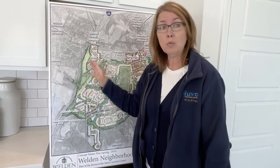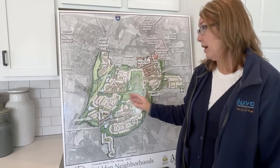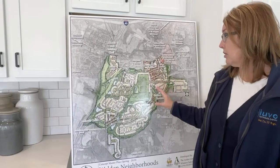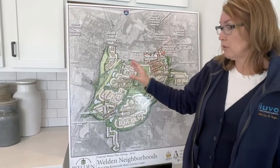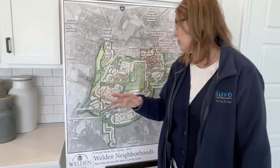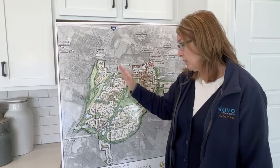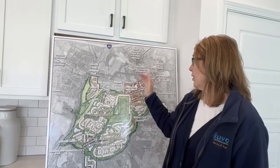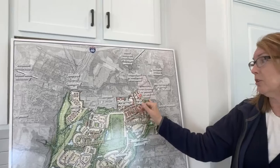And also this neighborhood has sidewalks throughout. So if you like to get your morning exercise that way, or you need to walk your dog, then you're going to have nice sidewalks to walk on. Also with Welden Village, not only do they have single family homes, but they also have townhomes or row townhomes. And they're also building more apartments. So you have all those different levels of housing all in the community. And when you enter, you're going to have an anchored grocery store and a shopping district here.